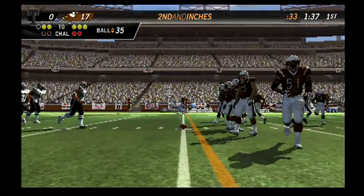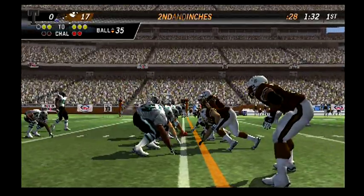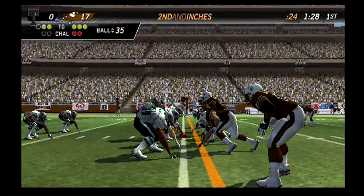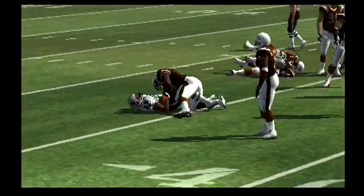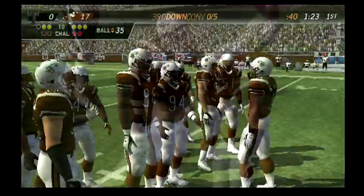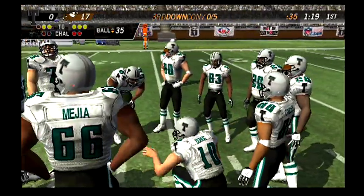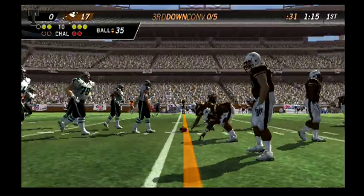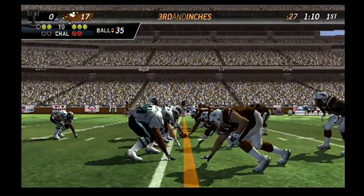Second and 1. Ball on the 35-yard line. What's the hard count? Price records the stop at the 35. The blocking just wasn't there on the outside. Third and under a yard. Ball on the 35-yard line. They'll go from the I formation.